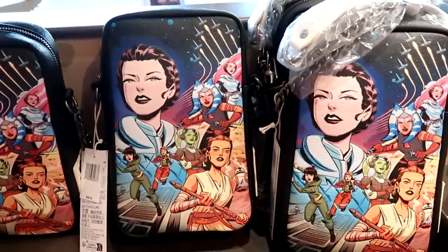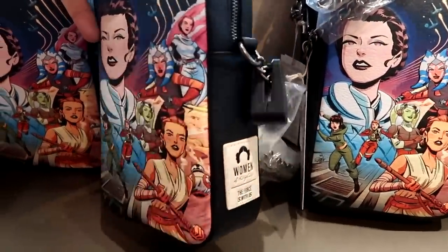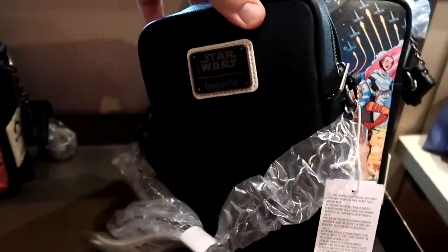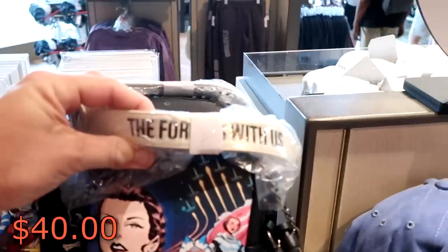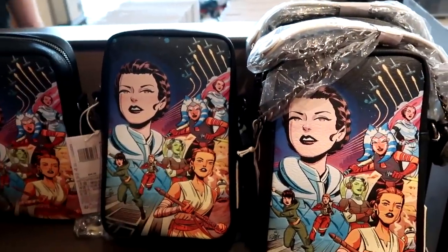They do also have this really nice women's side bag here. This is actually a Women of the Galaxy again. This is a Loungefly, I believe. Let me check the old zipper pull. Yep, this is a Star Wars Loungefly. These are really cool. That is a great deal. These are only $40 a piece. And it says the Force is with us there on the tag. That is surprising, actually, how cheap that is.